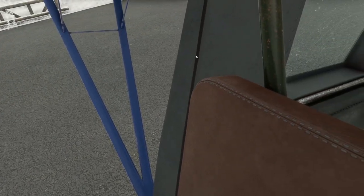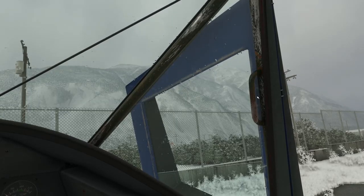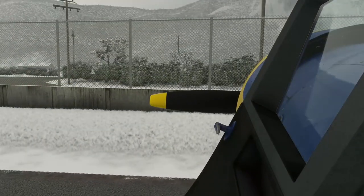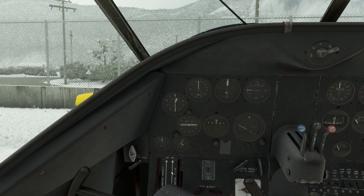Now, one of the things that I have been struggling with this particular aircraft is trying to close the door from the inside. I don't know if it's something that you can do, so it might be something that you want to watch out for when thinking about custom cameras. So let's grab that handle there. We'll swing back out over here, close the pilot side door, and bring ourselves back inside.